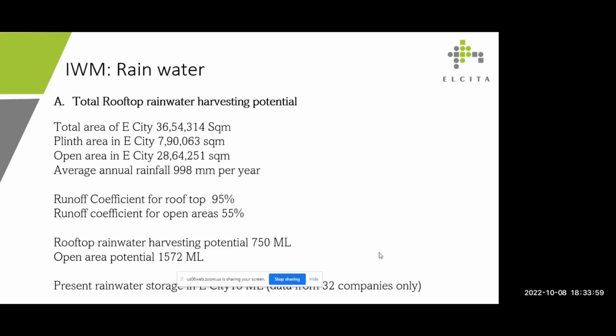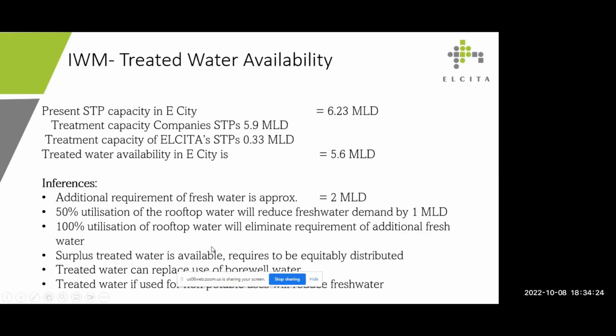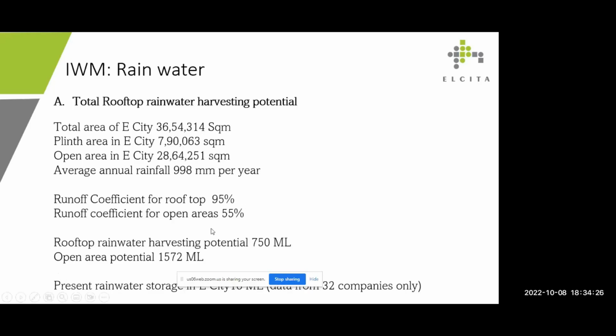Right. Now, considering that we have so much rainfall and so much potential for rooftop harvesting, we have started exploring the possibility of storing this water, and we have started collecting data from companies as to what storage capacity they have. Presently, we have been able to collect data from 32 companies, and we have got an approximate rainwater harvesting potential of approximately 16 MLD, which has been utilized.